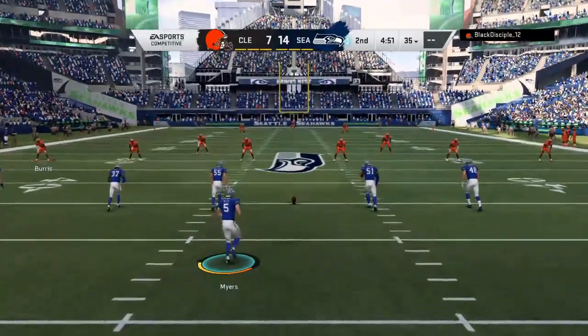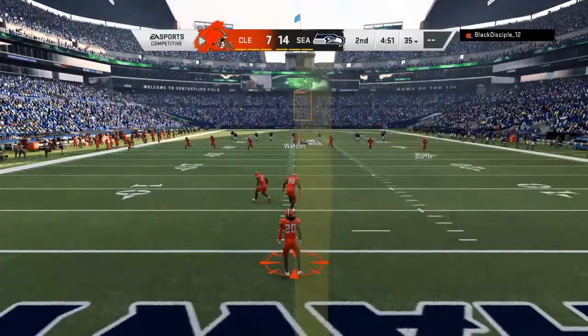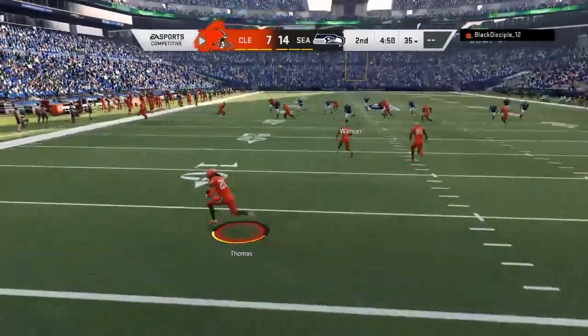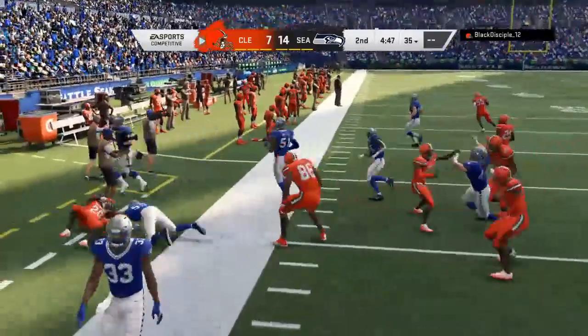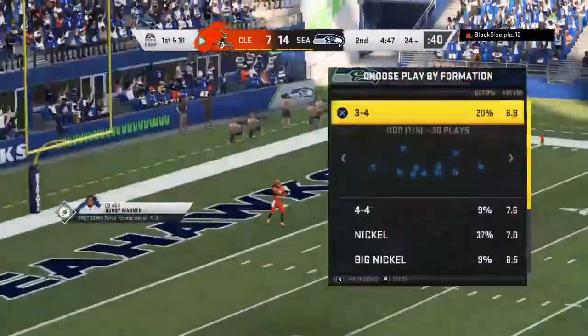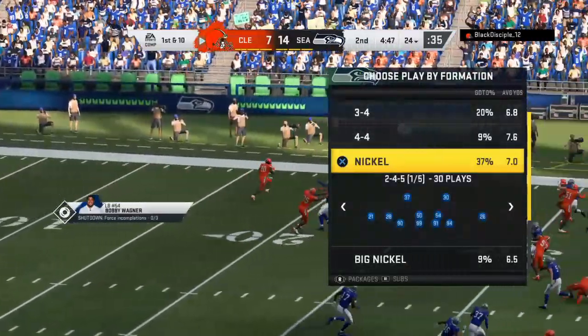And after the touchdown, here's Myers to boot it away. Fielded about a yard deep. The Browns take over 1st and 10 at their own 24-yard line.